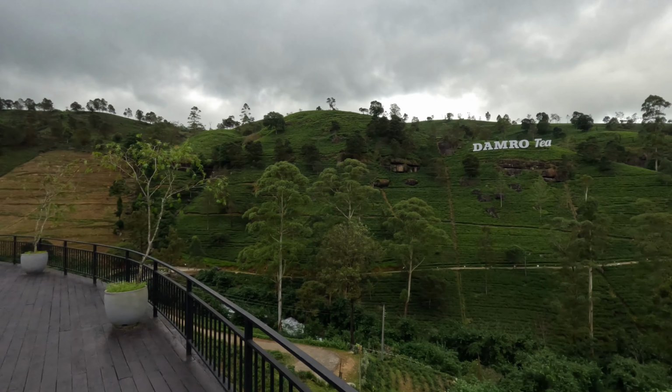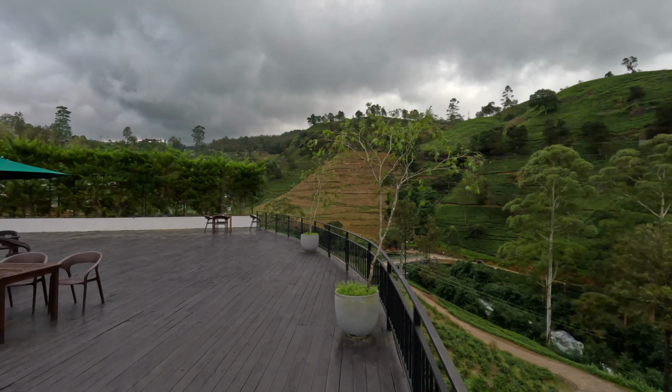So there you have it, the tea tour plantation of Damro Tea. You can see what an industrial operation that was. Another tea plantation tour done.